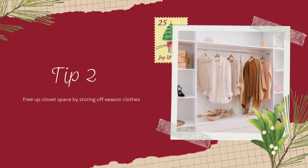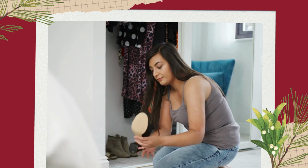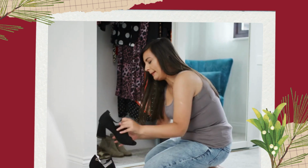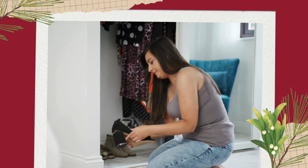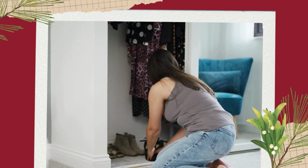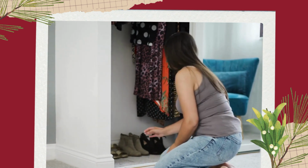Closet space is prime real estate during the holidays. Pack up off-season clothing, think swimsuits, light jackets, and summer shoes, and store them away. You'll have room for bulky winter coats, boots, and, let's be honest, those surprise gifts you haven't wrapped yet.